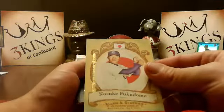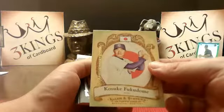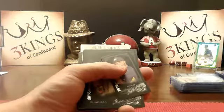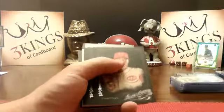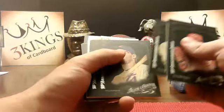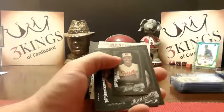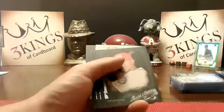Anniversary buyback. Kosuke Fukudome, going to the Cubs. Another Altuve mini. That's a regular. Another Ichiro. Adam Jones mini for the Orioles. Regular mini. We want a black Ichiro.